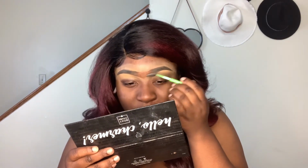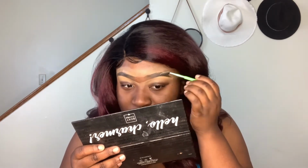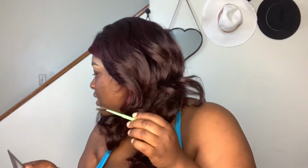If y'all hear that scooting, that's my daughter. She's coming down the stairs. Y'all might see her too. Mommy's doing her makeup.